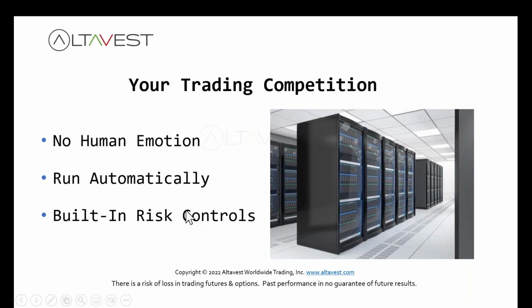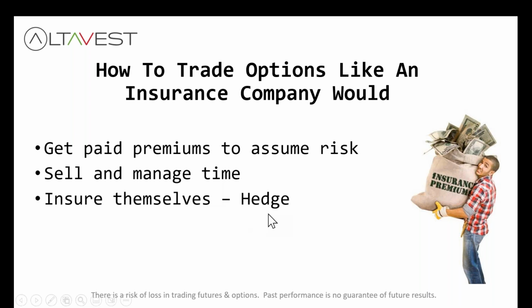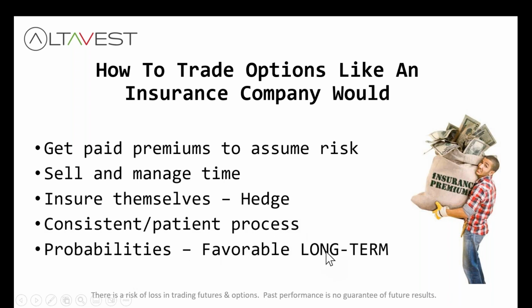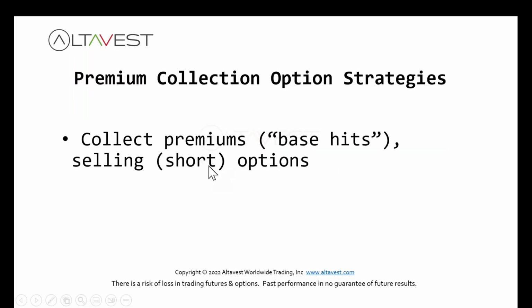So let's jump into the options here, and we're going to look at how insurance companies approach their business and how we can trade options, maybe like an insurance company might. Well, of course, they get paid a premium to assume risk, and they're selling and managing time. They're insuring themselves by hedging, and they're consistent and patient in their process, and they look at probabilities and favorable long-term odds and statistics and actuarials. They're just crunching numbers. That's what the insurance company does. And they're collecting your premiums. They make lots of base hits, and they basically do that and assume that risk.